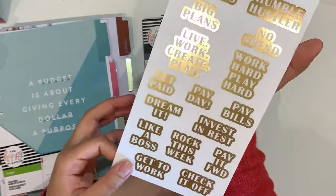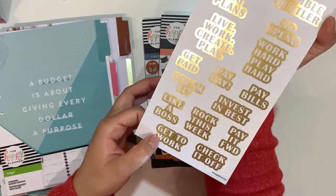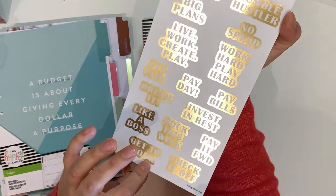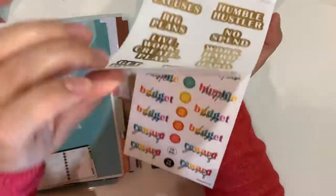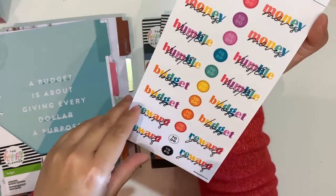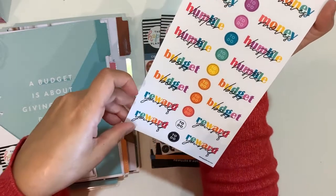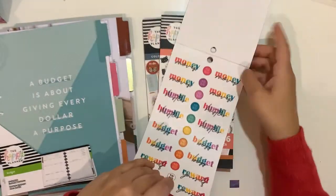And no excuses, big plans, live, work, create, play, get paid, dream it, like a boss, get to work. Rock this week, pay bills, work hard, play hard, humble hustler, no spend, invest in rest, pay it forward, check it off. And we have another one, but that one is in gold accent, then money moves and budget boss, humble hustler, and reward yourself, and a row of to-dos in clear stickers.